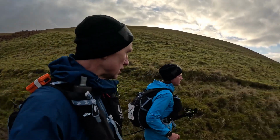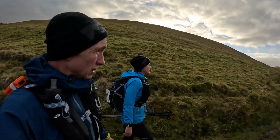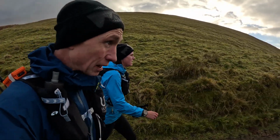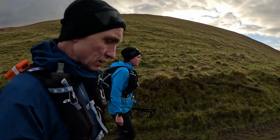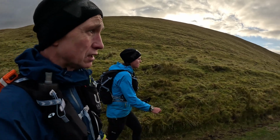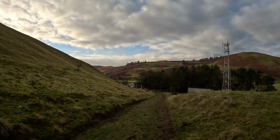That's 5 hours we've just gone through. It's 21.5 miles and just under 4,900 foot of ascent, and we are literally in sight of the aid station.